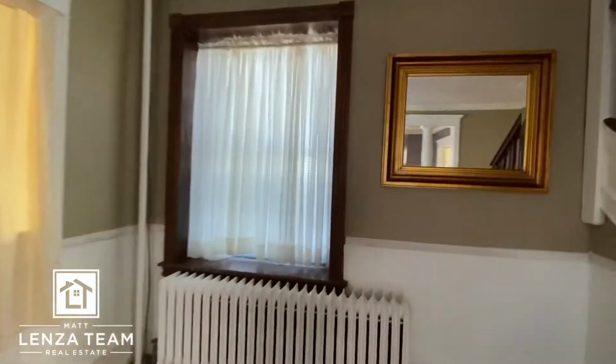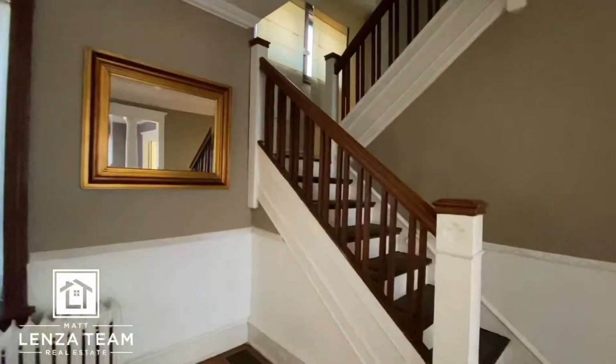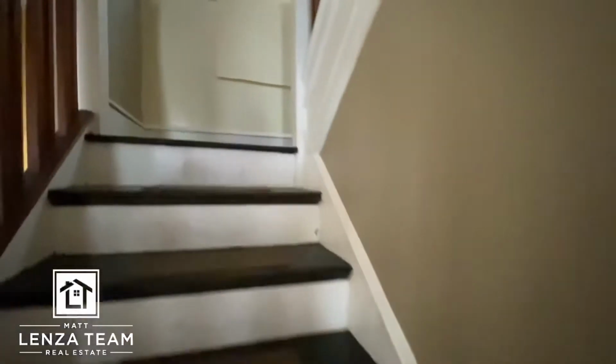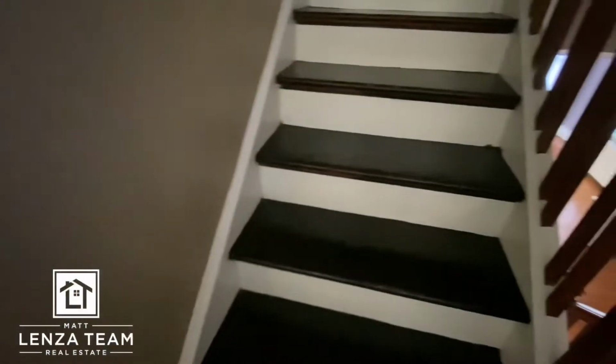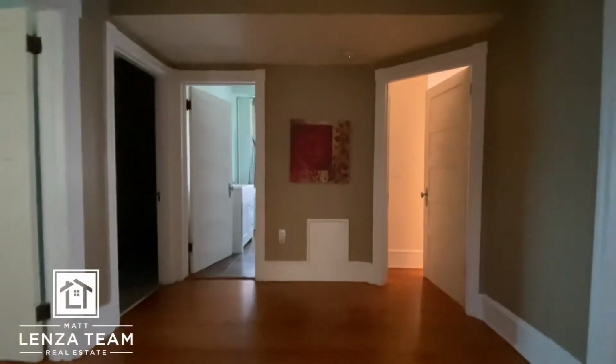Keep this shut. There we go. Up we go. We'll make a little quick look at that too. Love the detail. Hello, hello. Creaky old stairs. Thought I heard somebody. Actually, they're very solid. All right, so up we go. Wow, look at the elbow room here.